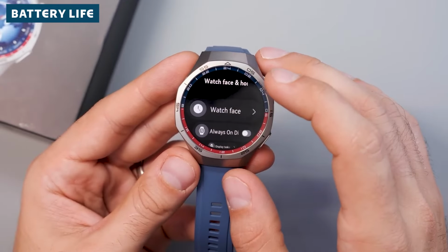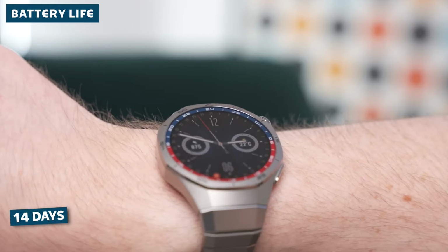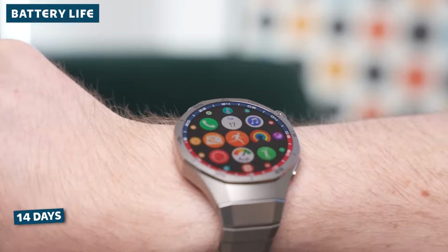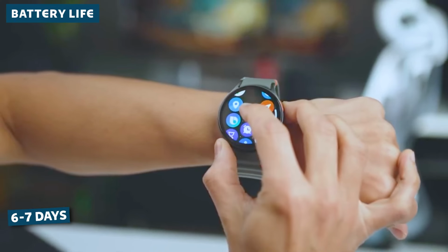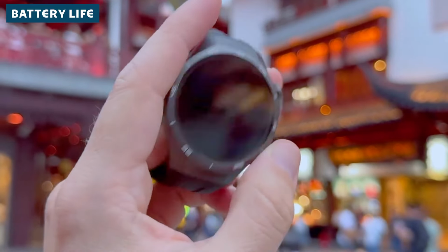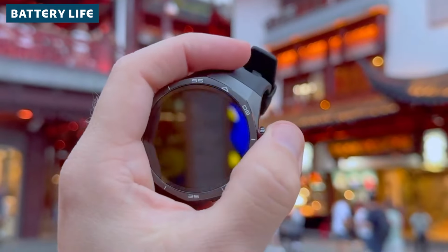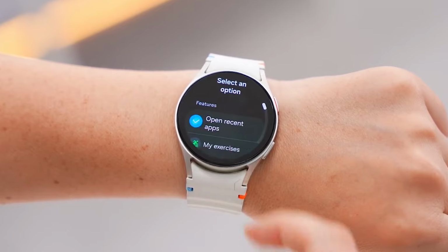The GT5 Pro? It's a whole different story. Huawei claims up to 14 days of battery life, though real-world use with all the bells and whistles turned on lands closer to 6 or 7 days. Still, that's impressive compared to Samsung's daily charging routine. Let's break down some key points that might seal the deal for you.